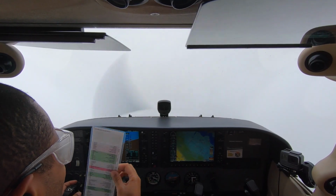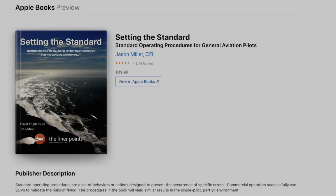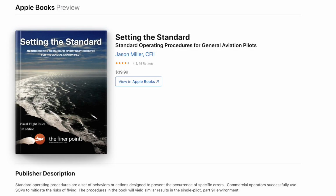And this kept going throughout the flight. So, as he was flying, he's doing flow checks and checklists. Everything looked really, really good procedurally. These are all the procedures I mentioned in this video, the ones that Christoph did, but if you're looking for a complete list of the procedures I teach, they're in my iBook called Setting the Standard.